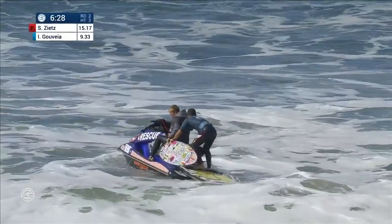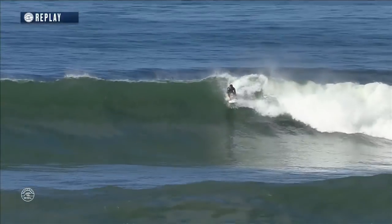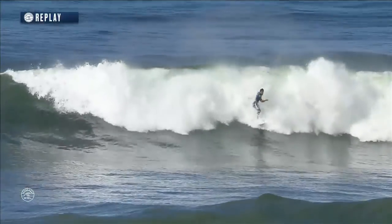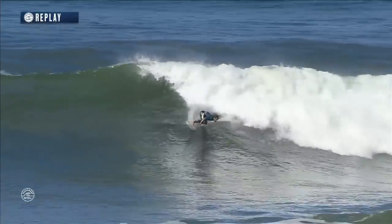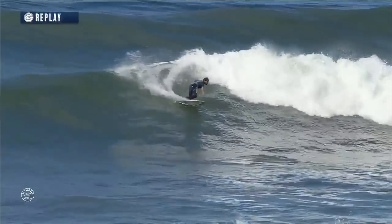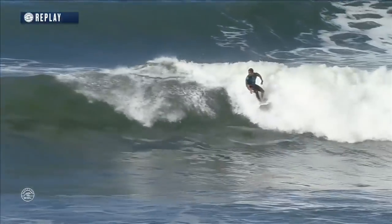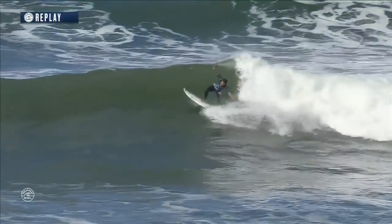You'll find a lot of guys will be using little step-up boards out here to be able to hold that line a bit longer. You can watch Gouveia on this bottom turn here. The board kind of gives way right there, which kind of then puts him in a bad rhythm for the rest of the wave. You want to be able to hold those turns a lot longer, and a longer board is going to give you that stability. So it's going to be interesting to see who goes towards that today.